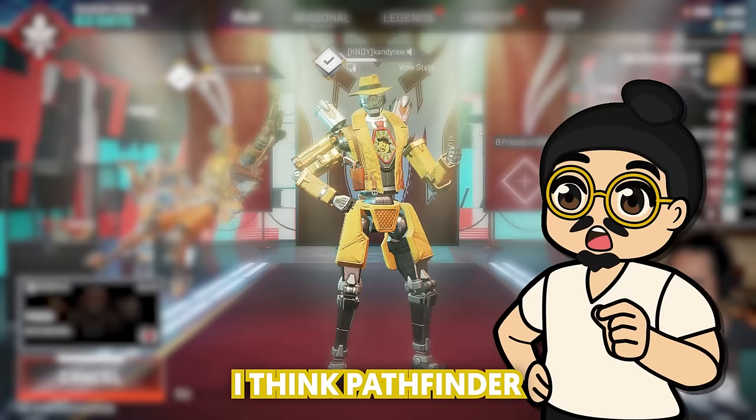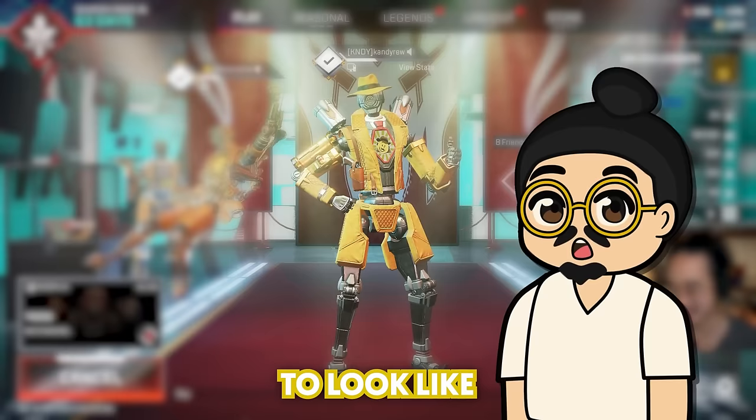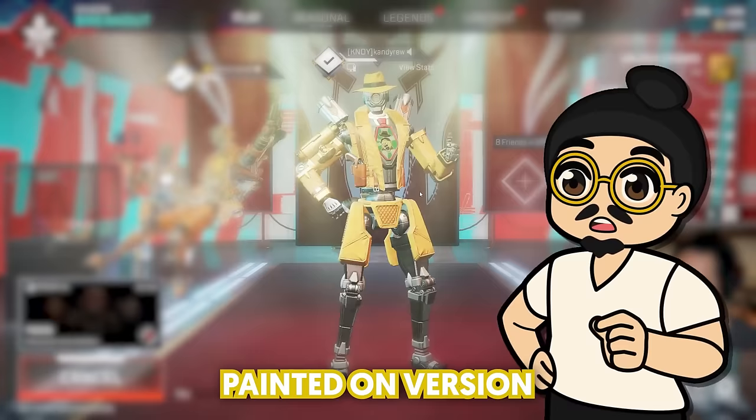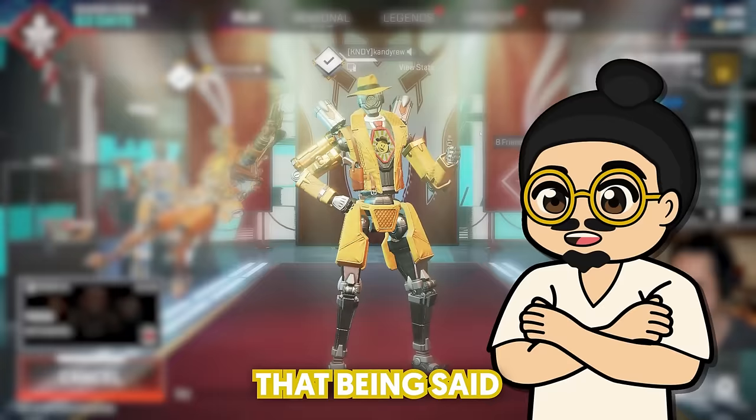Hey, you Kraber him? The Memoir Noir skin for Pathfinder is... It's okay. I think Pathfinder has some other great skin options, and as much as I know the Signature skin was really meant to look like the cinematic one, I do wish Pathfinder still had gotten a full-on coat, like in the video, instead of the painted-on versions. Still, I understand there's probably some gameplay restrictions with making skins that look like that. That being said, I would put this one at C tier, for me personally.